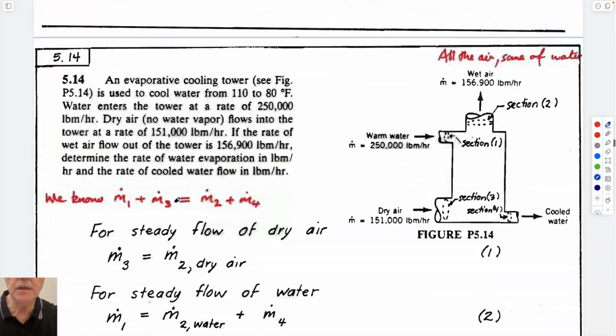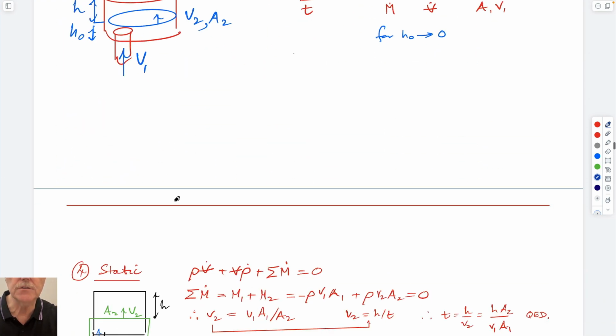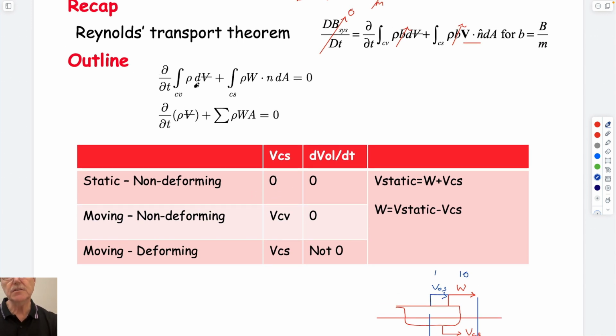So I'll keep on talking about redefining exactly what our controls are. And I wrote these down so that I won't screw it up today. And so this Reynolds transport theorem, once we do this, it looks like this. This is accumulation, rate of mass accumulation.